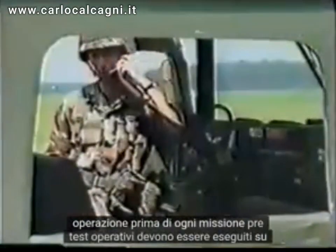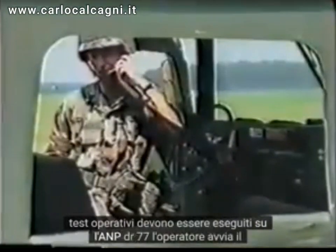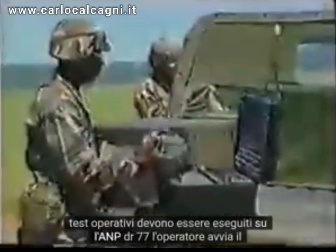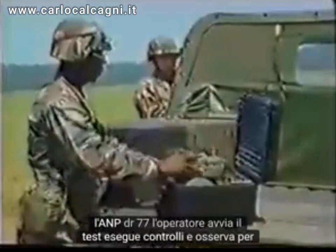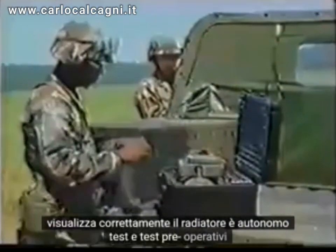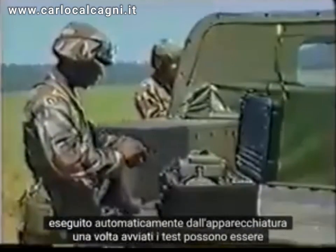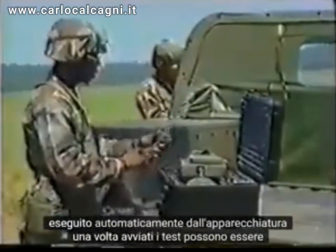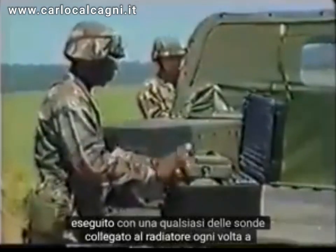Before each mission, pre-operational tests must be performed on the AN/PDR-77. The operator initiates the tests, operates controls, and observes for proper displays. The Radiac meter is self-testing, and pre-operational tests are performed automatically by the equipment once initiated. The tests can be performed with any of the probes connected to the Radiac meter.